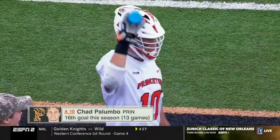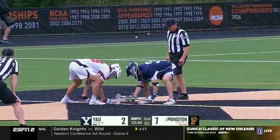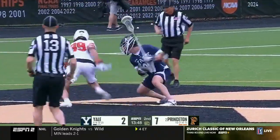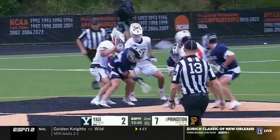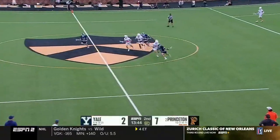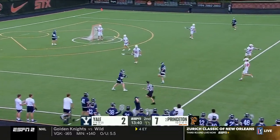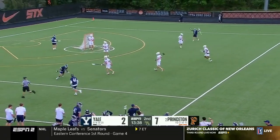Palumbo, 26 goals as a freshman, or excuse me, as a sophomore. That's the most since a player by the name of Tom Schreiber, for a sophomore, who had 26 goals. Chad Palumbo did in 2024. That's his 16th tally of the season.